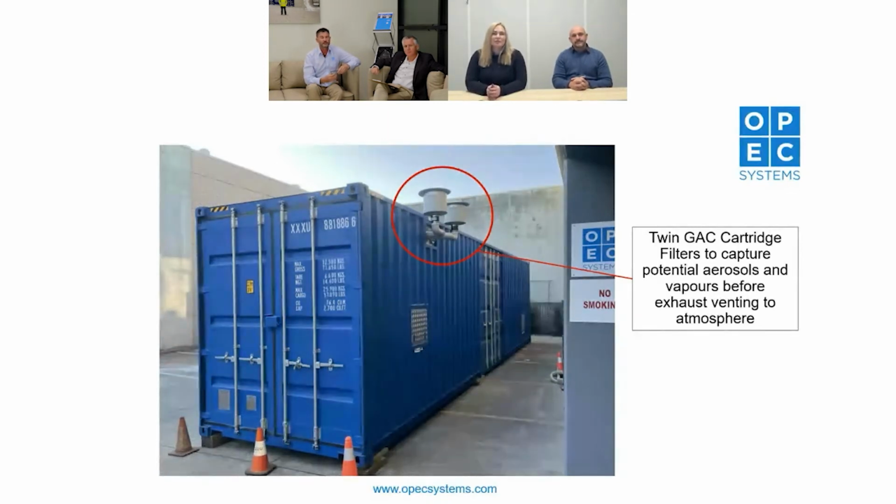And in the future, we might even need to stick another cartridge in line on top of that to take out different types of volatile PFASs as they come under more scrutiny. But at the moment, they just go through a twin GAC cartridge system before being expelled to the environment.